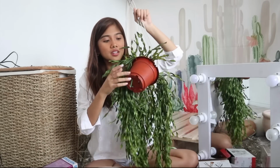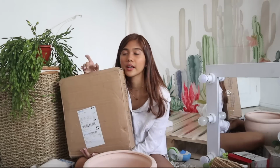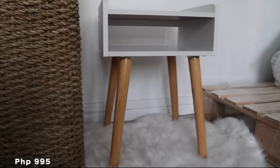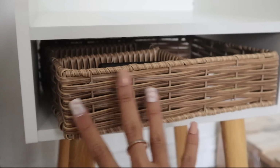Although I want to get a new pot, like something gold, or maybe I'll just spray paint this gold. So yeah. Now I actually got 3 furnitures from Shopee and those are my bedside tables and the chair that I'll be using for my study table. Now I got 2 tables there. Okay, so up next are from the Landmark and SM department store.